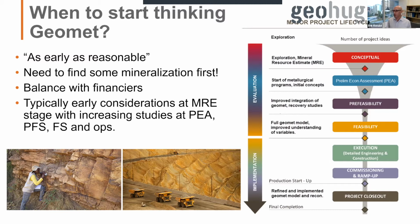That's great that you've got a 2 million ounce gold project in the ground, but if you can't recover but 20% of that gold, is it economic? Is it a resource? Even in early days, these things should at least be thought about.